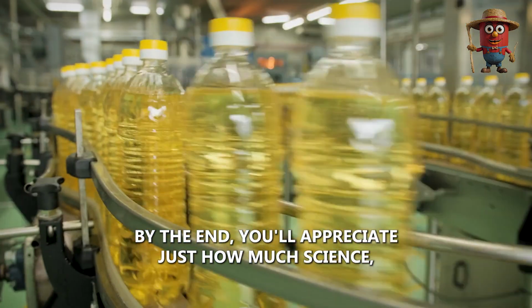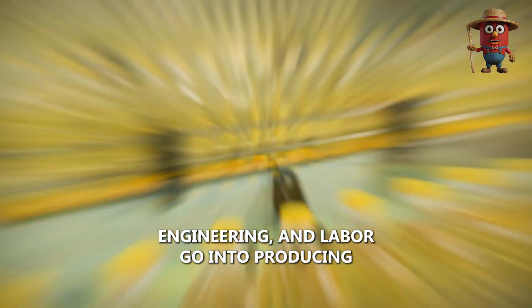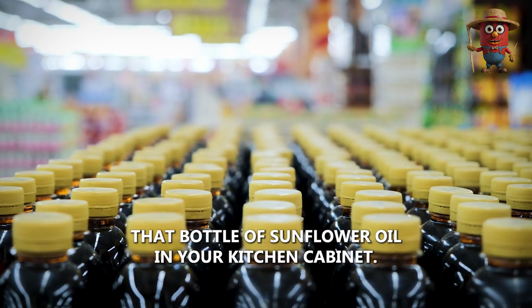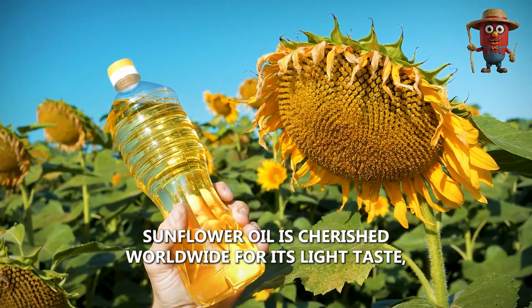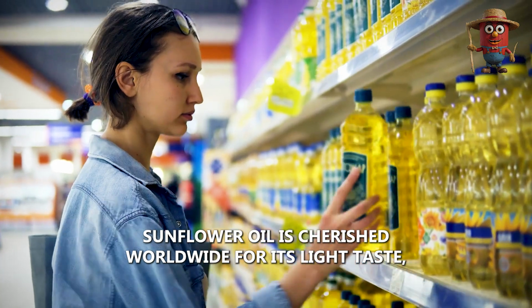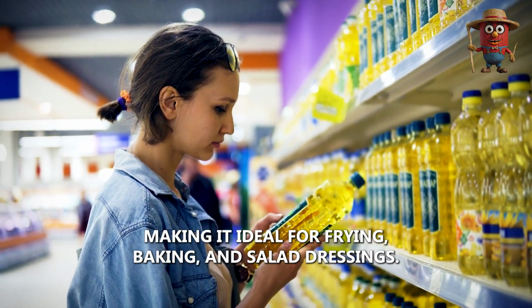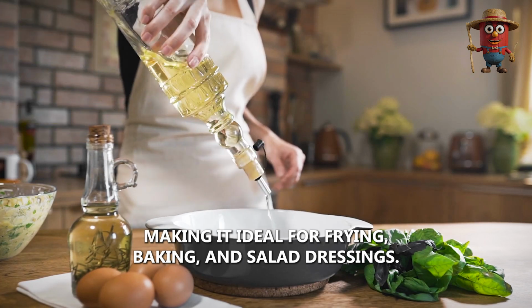By the end, you'll appreciate just how much science, engineering, and labor go into producing that bottle of sunflower oil in your kitchen cabinet. Sunflower oil is cherished worldwide for its light taste, versatility, and relatively high smoke point, making it ideal for frying, baking, and salad dressings.